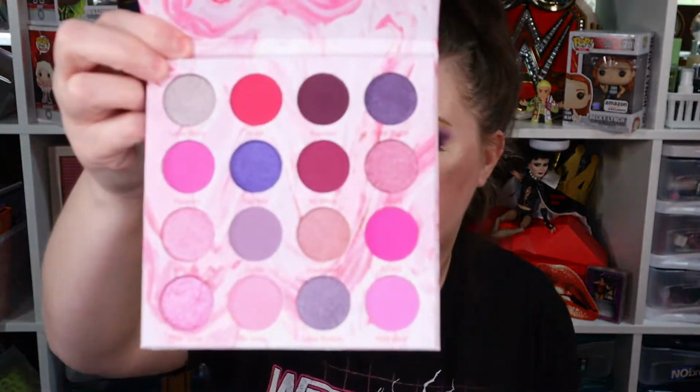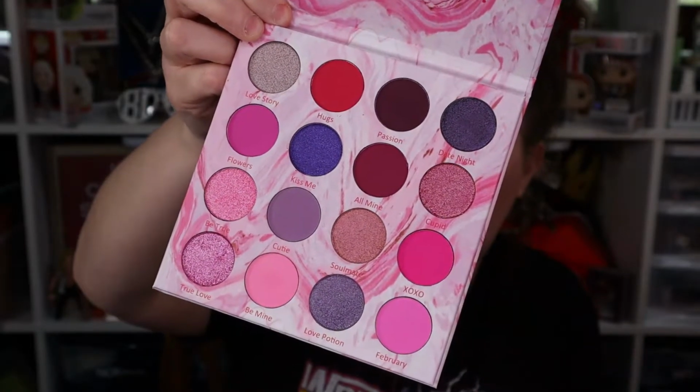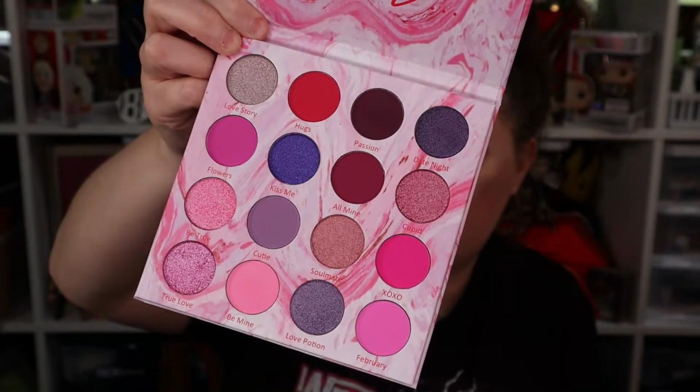Wow, I can't speak. Okie dokie, let's take a look at you. It does have a little plastic thing. This is really cute, actually. I mean, look at that color story. So we got reds, we have dark reds, we have purples, pinks, kind of purpley blues, we got shimmers, we got mattes. So, I mean, that is cute.